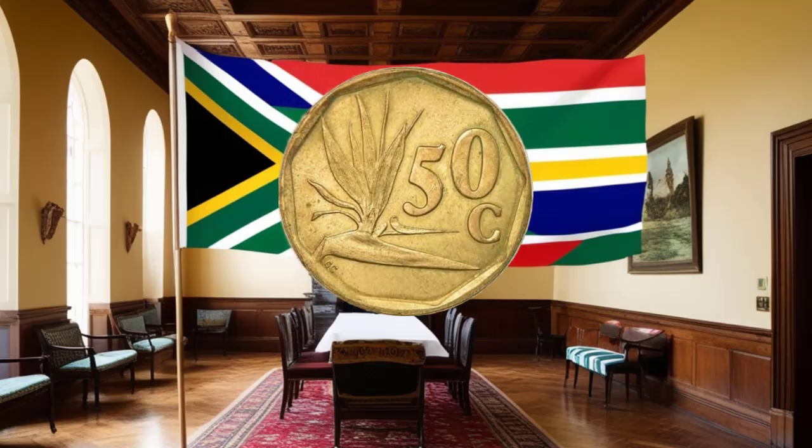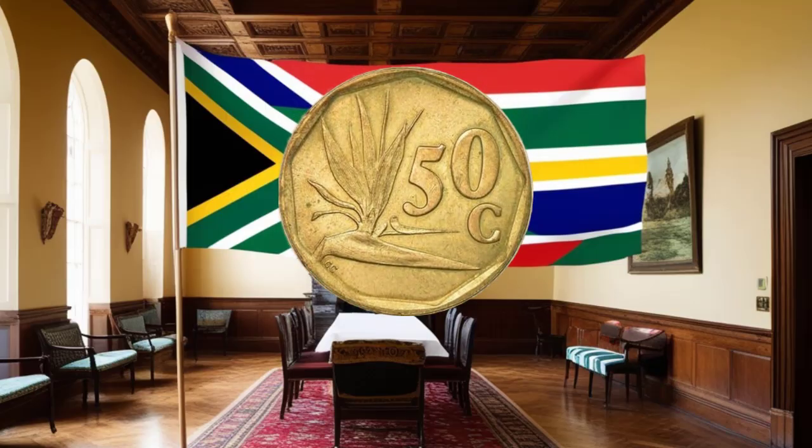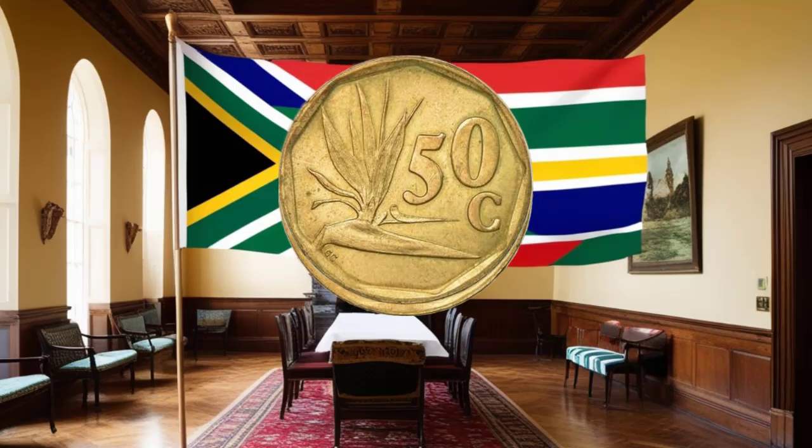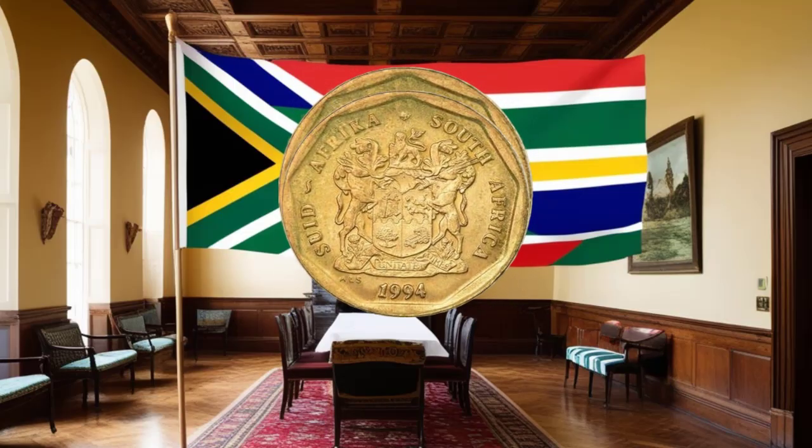The year 1994 was a turning point in South African history. It marked a major transformation for the country, a time when political change reshaped the nation and its identity. Coins minted during this period carry a special historical importance because they represent the beginning of a new era. For collectors around the world, coins from moments like this often attract special attention because they connect money with history.